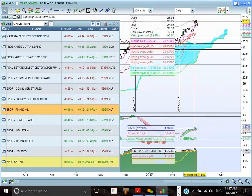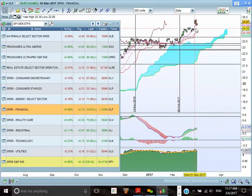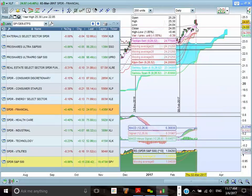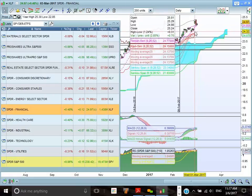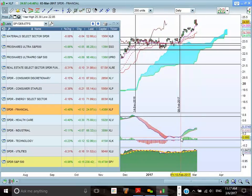Financials, a bit of a breakaway gap at the top end of the cloud. Do see a consolidation, a bit of a pullback here to close that gap back down to 24.68, and could possibly dip back into this trading range, just above $24.30, that could be the next entry point there. But so far, the MACD's buy signal remains strong here. I'm just seeing a bit of a consolidation with the price action, the candlesticks there.